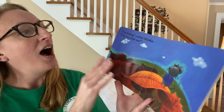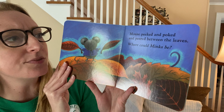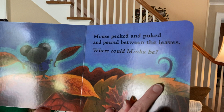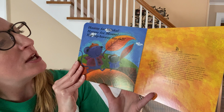I'm hiding, called Minka. Can you find me? Where is she? Mouse peeked and poked and peered between the leaves. Where could Minka be? Oh, do you see a clue? I see a clue. Then out popped Minka. Here I am. Hooray! Hooray for Minka. Hooray for Mouse. Hip hip hooray for fall.